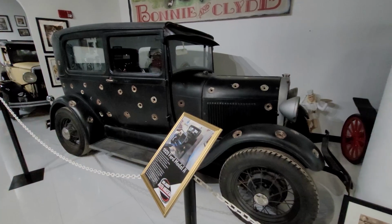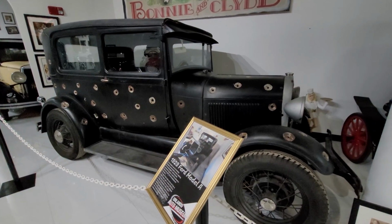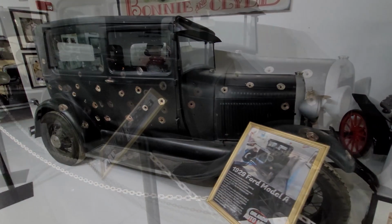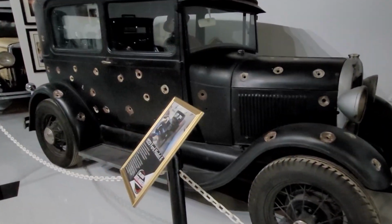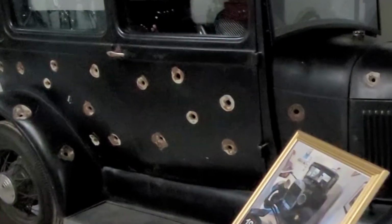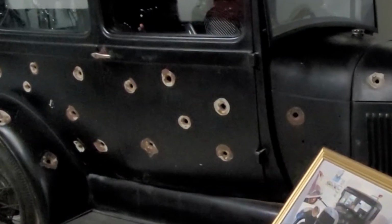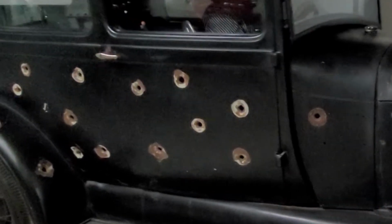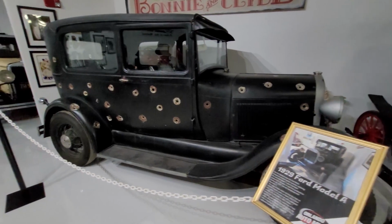The actual car Bonnie and Clyde were killed in was a 1934 Ford Model 40B, four-door deluxe sedan, one of the fastest cars of the time. It's funny to me because these replica cars, all the bullet holes are perfectly spaced out to cover the whole car as if they were trying to kill the car. In the actual Bonnie and Clyde death car, most of the bullet holes were concentrated, of course, at the driver's side door.